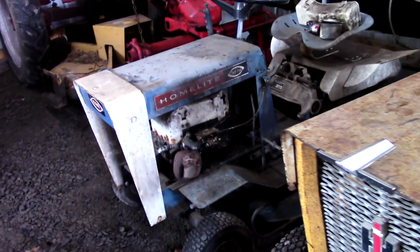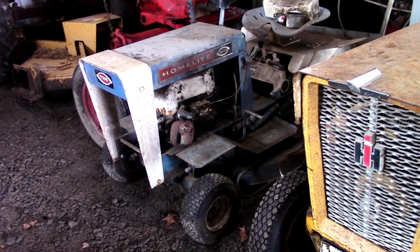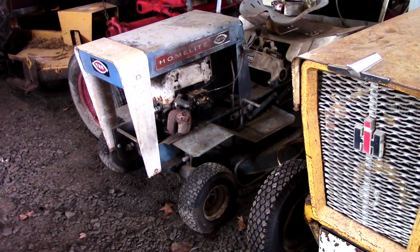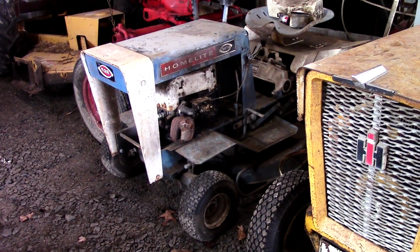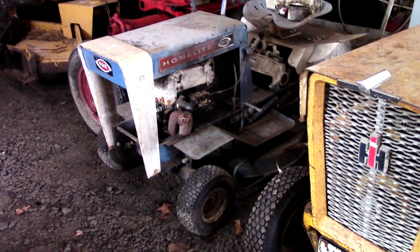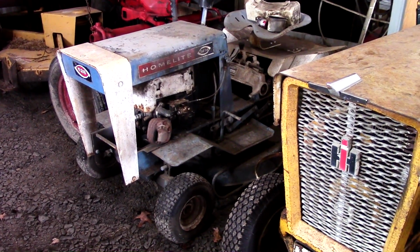This is a little bit of an oddball of the collection. It's a 1971, I believe, Homelite Yard Track 526. I actually had this tractor given to me back in 2011, I believe. And it's got a couple little engine issues I need to get figured out.